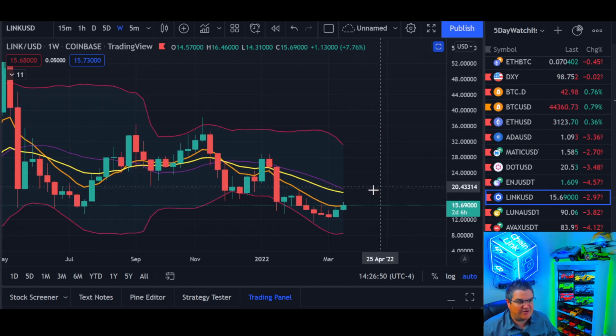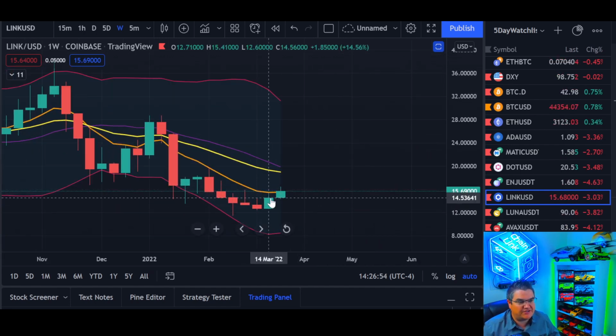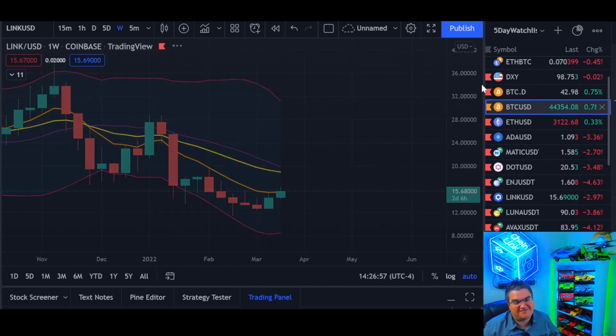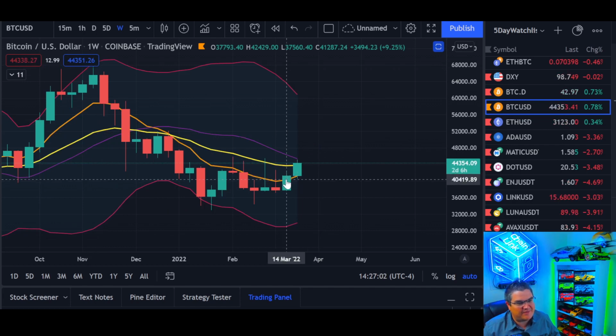Weekly, what are we at? Well, we're coming up to the 8-week EMA, exponential moving average, in the orange. Bitcoin closed above it last week, right? If you don't believe me, we can go check it. Bitcoin right here, the 8-week EMA. Why is that any significance whatsoever?